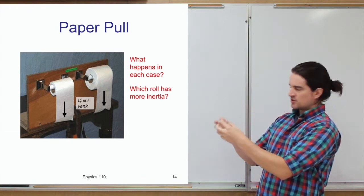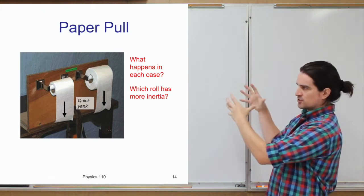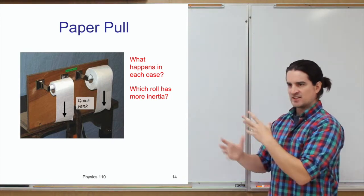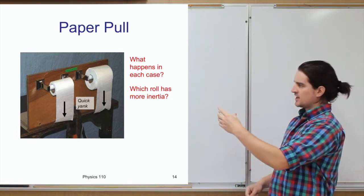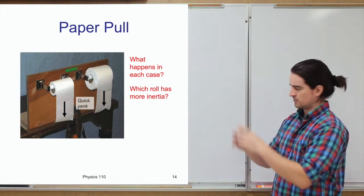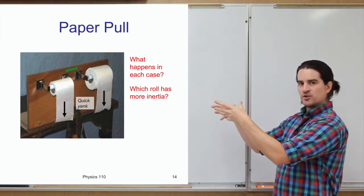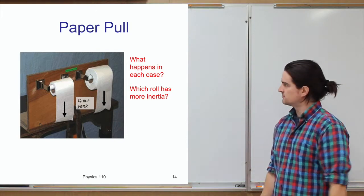So with that nearly empty roll, there's not a whole lot of mass there, it has less inertia. Versus the larger roll, more mass there, more inertia. So the almost empty one essentially has less of an ability to resist a change in its motion. So when you yank on it, it doesn't have that much inertia, so it just starts to roll around. You change its motion from being at rest to twirling around. Versus the bigger roll, it has more inertia, so you try to yank on it, it has enough inertia to resist that change in motion, so the whole roll stays at rest and you just yank off the piece.